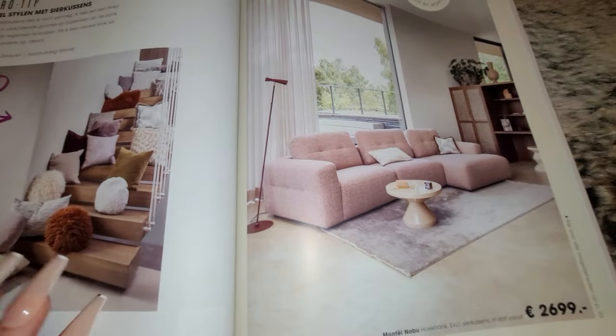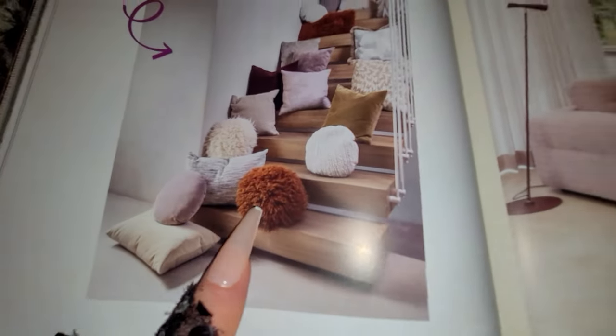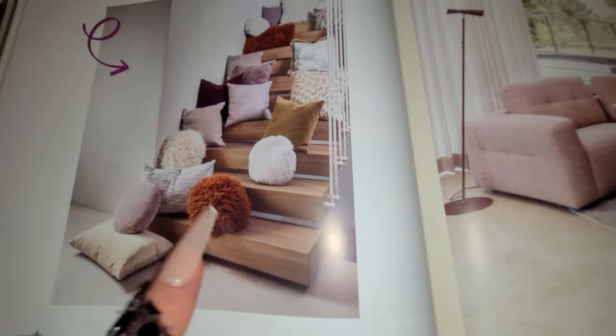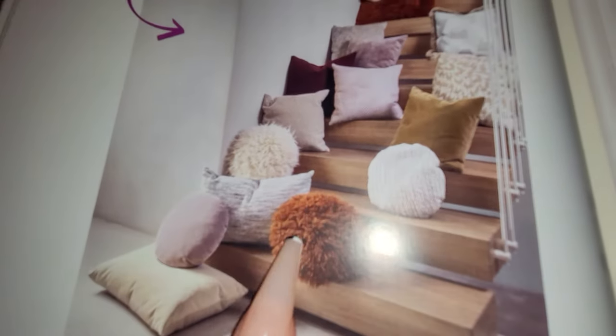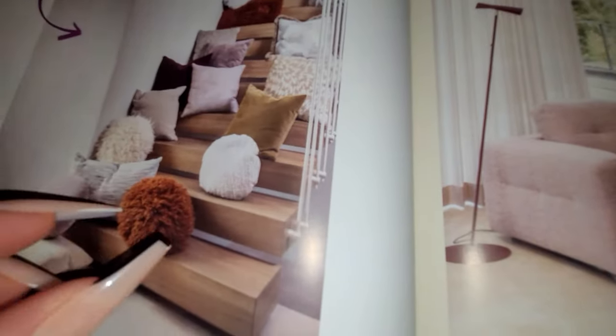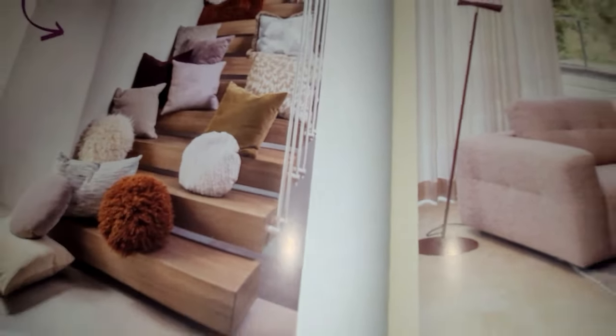Pillows. That's an interesting one. I like this. I've never seen that before in a pillow. That is super cute. I mean the long hairs and around it, like a ball.